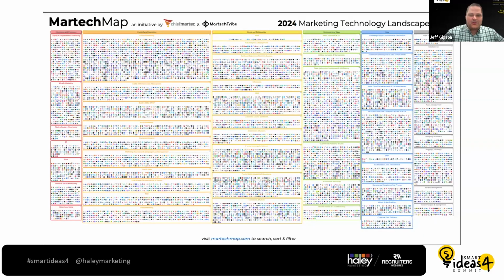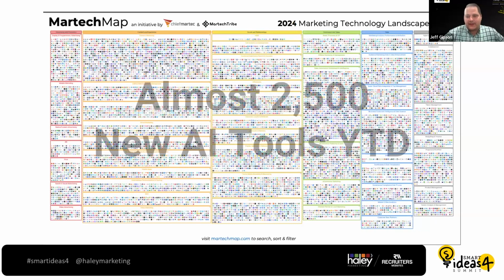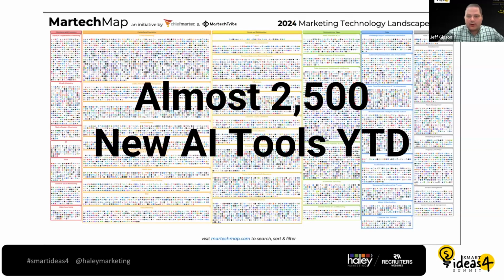The Marcom super graphic as of May showed over 14,000 tools. 77% are Gen AI based. And in 2023, the SAI forecasted that 39% of all activities in full cycle recruiting would be replaced by AI within 3 years. They recently updated that estimate to 41%.